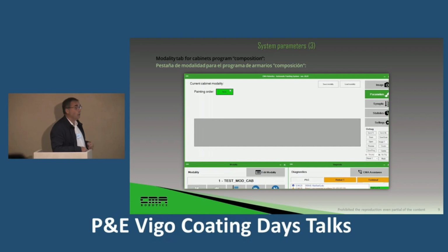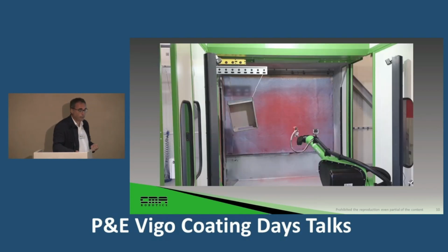Let's go further. What you saw was theory. This is now the real thing. Again, what you see here has not been programmed, so the robot goes exactly where it's supposed to. Then we can talk about the fact that we use a lot of powder, but we are not powder coating. This was a testing facility in CMA, a test.